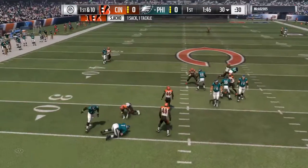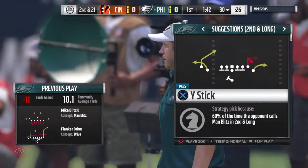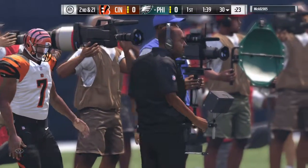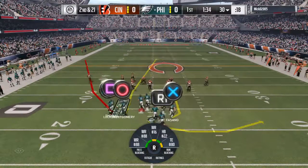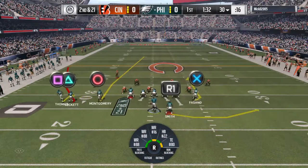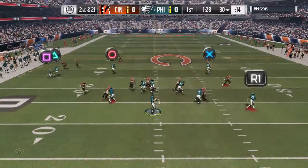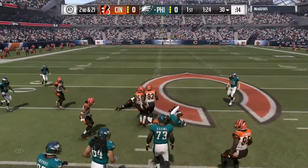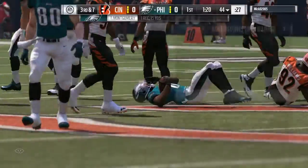And no escaping this time as he'll go down. They got him for a sack. Sam Acho coming in from his outside linebacker spot. He buries him for a loss of 10 or 11. Now Roethlisberger to throw on 2nd down. And Ty Montgomery has it complete. It'll be a pickup of 15 as that'll lead to 3rd down.